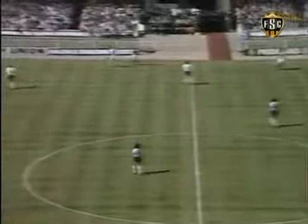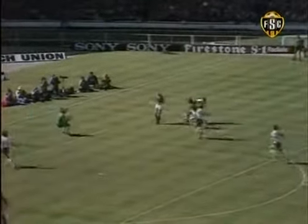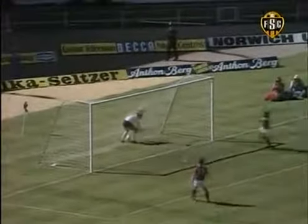Lou Macari got in, and United are back in front. Tommy Smith got himself into a bit of a tangle with Jimmy Greenhoff. He seemed to have got the ball away, but he hadn't, and Macari, possibly off Greenhoff in the end. Macari had the shot, it probably deflected off his own player. Anyway, it's in the net, and Manchester United are 2-1 up.